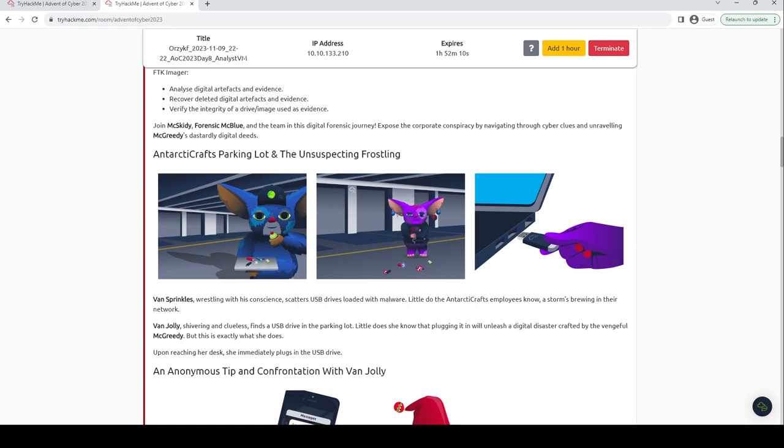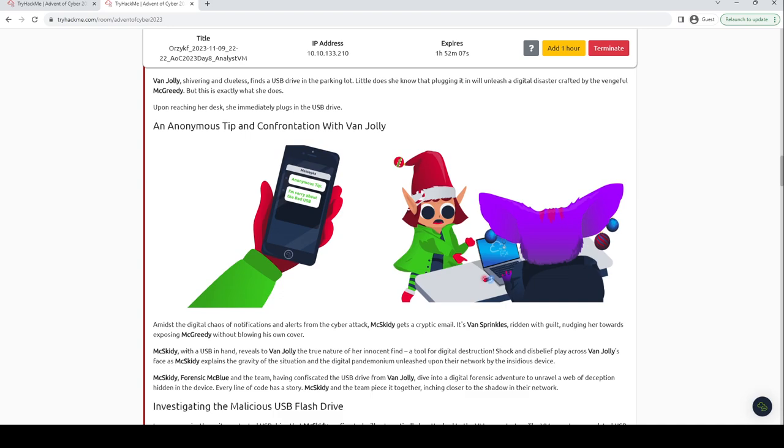An anonymous tip and confrontation with Vanjali. Ooh, McSkitty receives an anonymous email tip. That's an alt text. Another Lottie animation. Amidst the digital chaos of notifications and alerts from the cyber attack, McSkitty gets a cryptic email. It's Van Sprinkles, ridden with guilt, nudging her towards exposing Magritte without blowing his own cover. McSkitty, with a USB in hand, reveals to Vanjali the true nature of her innocent find, a tool for digital destruction. Shock and disbelief play across Vanjali's face, as McSkitty explains the gravity of the situation and the digital pandemonium unleashed upon their network by the insidious device.